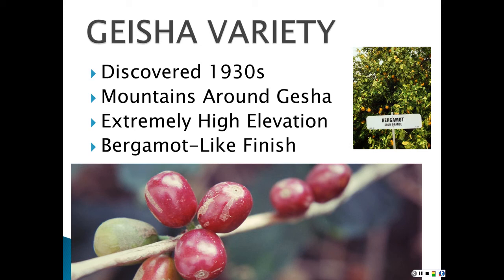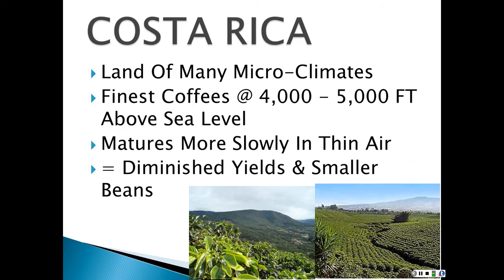It's not something commonly found in the United States. Maybe you all have had the opportunity to eat something that had a bergamot finish sauce, or maybe even seen them in the store and purchased them, but it's not a common fruit that you would see here. It is an orange. It is a sour orange.